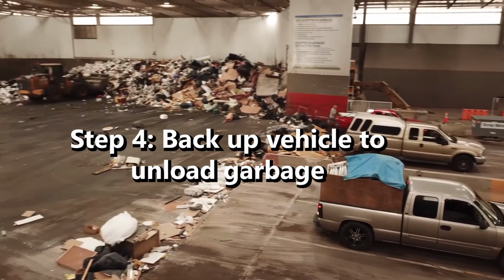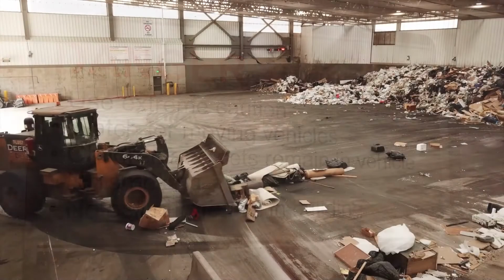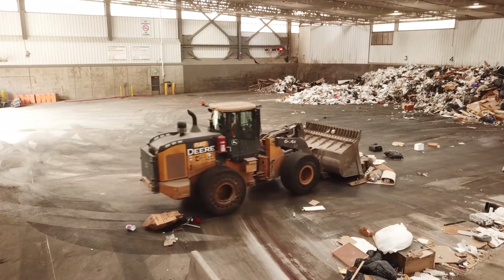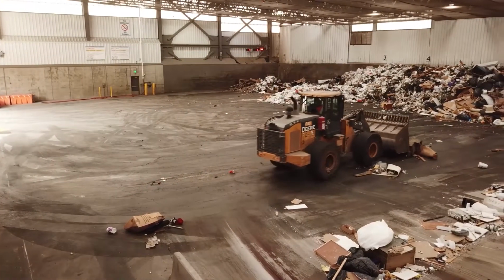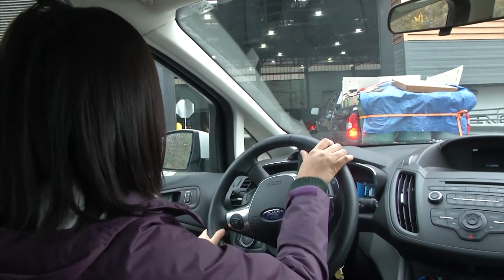This is an active area and your safety is important to us. Children and pets must remain inside your vehicle. Occasionally, you may need to wait for staff members to clear garbage from the floor. When this occurs, the building entrance will be blocked off until it is safe for you to enter the building.